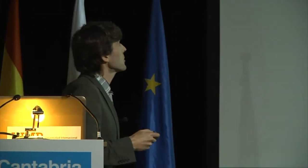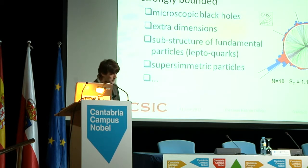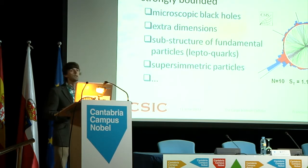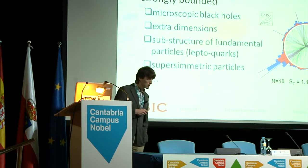We are searching for many models that I call exotic or less exotic. Some things like microscopic black holes, that some models predict. The existence of extra dimensions, or that the particles we believe are fundamental are not fundamental but have some structure. Or the supersymmetry that Sven spoke about before. So far, nothing has been seen in any of those models, and again, we are setting limits and bounding these models. So, the Higgs.